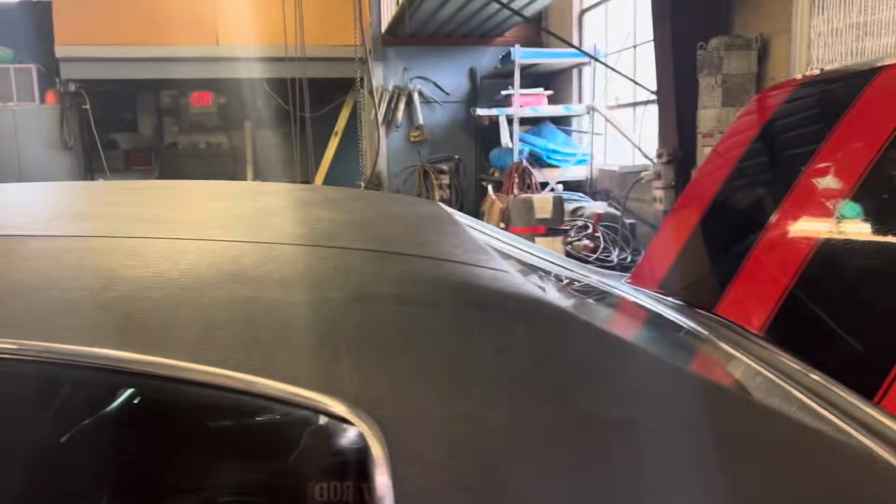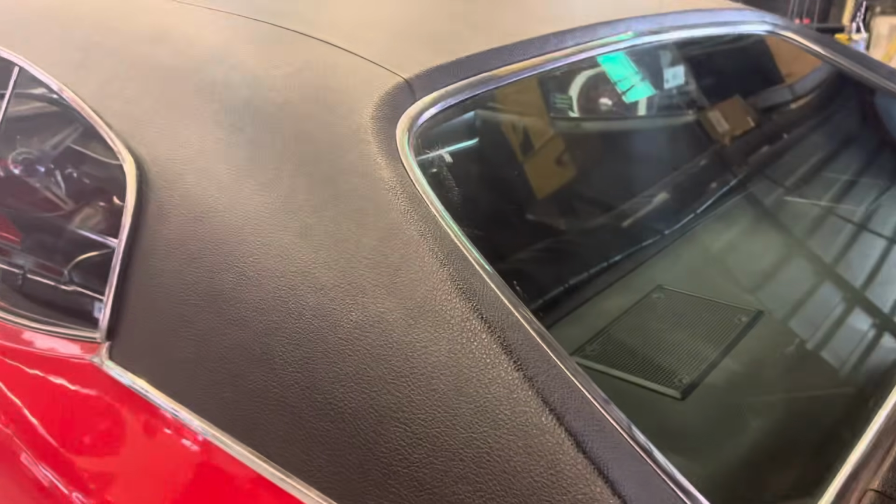So let's move around to the trunk area. I can show you the original rear glass is still intact with the car. Of course, the vinyl roof has been changed. It's not blue, it's black, so you know it's been changed.